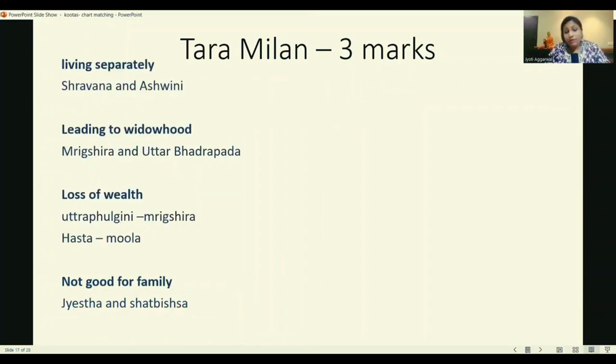You have to stay separate. For some reason, if it's Savan or Ashwini, it leads to widowhood. If one person has Mrigashira and the other Uttara Bhadrapada, it's a bad nakshatra. Financial loss. Uttara Falguni and Mrigashira, and Hasta and Mula, are not good.